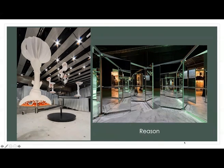Giant mushrooms in a circular formation and a large dice with black holes in it, where the participants were able to crawl inside. And also, it was constructed from 5 mirrored revolving doors. It was designed to make participants feel dizzy on entry.